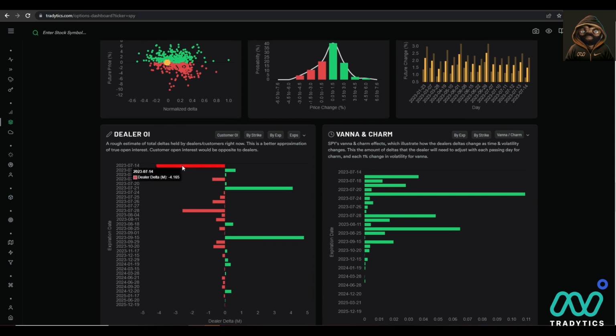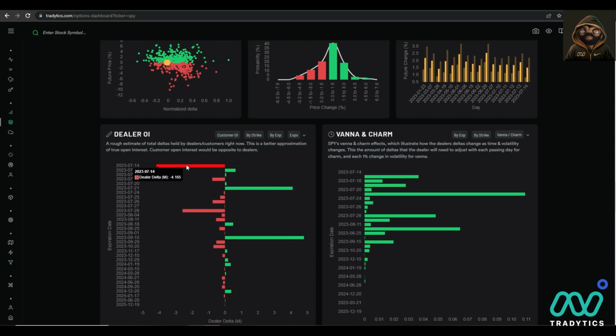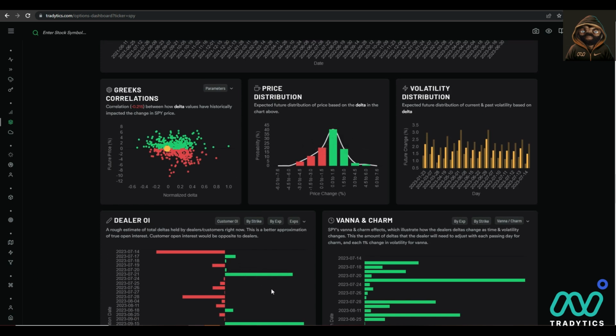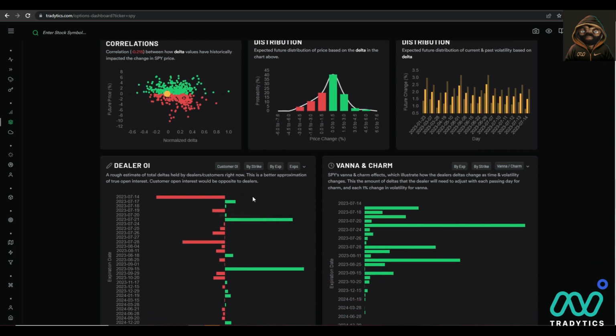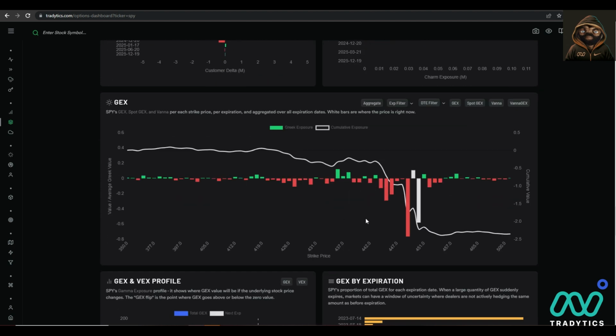Checking our dealer OI for SPY, showing a very bullish position, and a new wrinkle we have is customer OI, which is also showing a bullish position. Remember, customer OI is kind of how you would think it would be. Green bar means bullish, while with dealer OI, a red bar actually means bullish. So there's a little bit of confluence there between these two things, right? We see some price distribution that points to upside, and we also see dealer OI and customer OI pointing to some more upside. Let's go ahead and check.